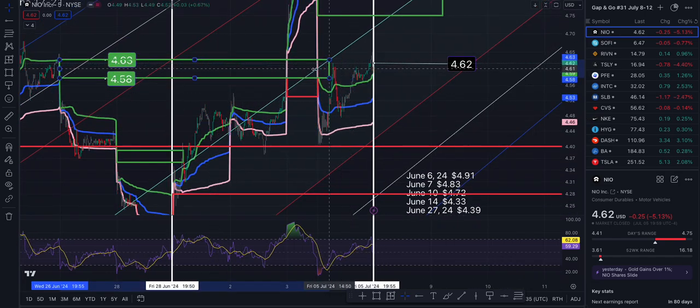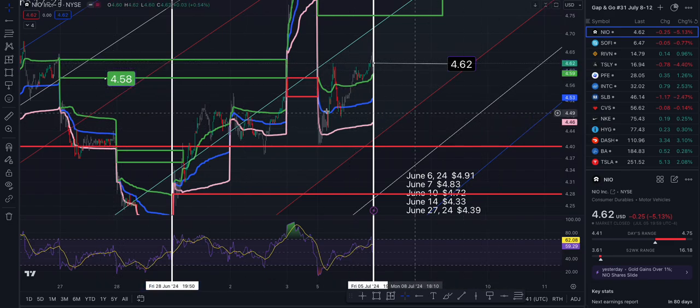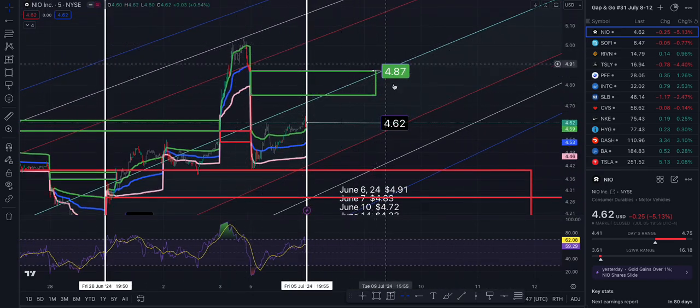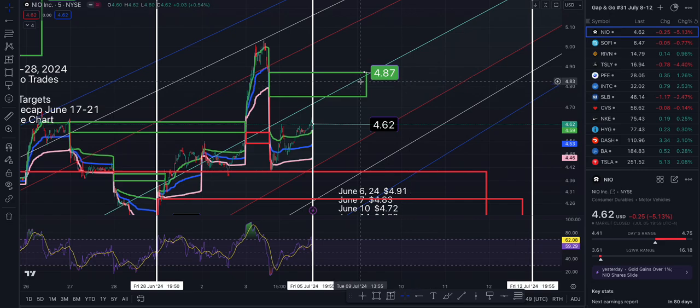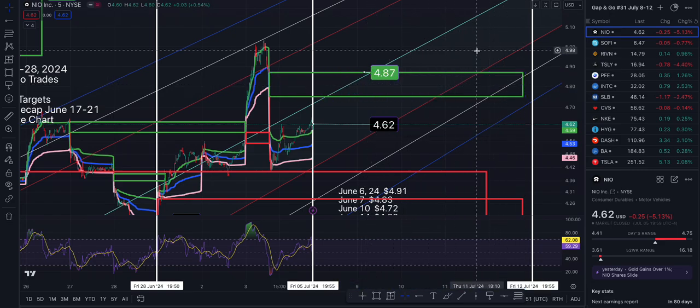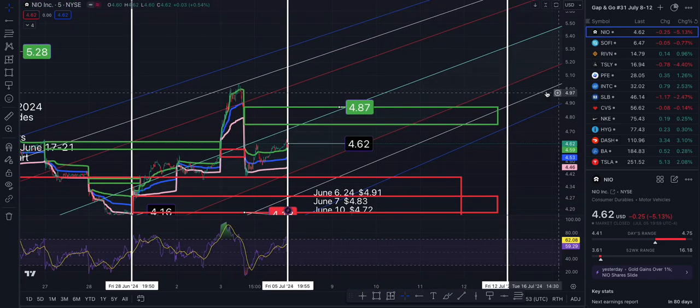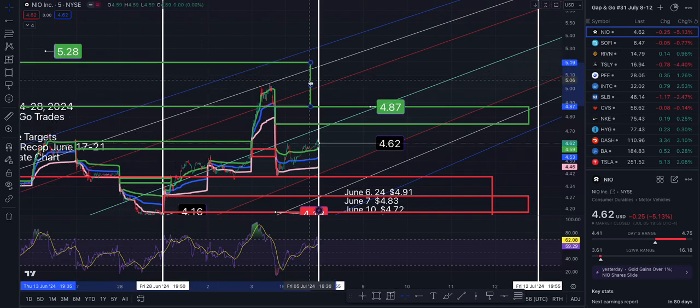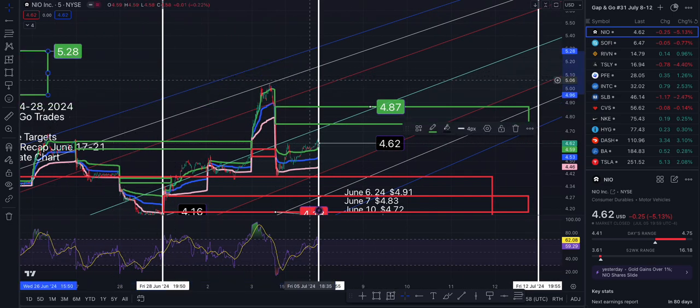Oh, and look at this one for NEO. Also done at 463. Okay, and now this is my next target at 487. I'll just extend this here. We are in an upward channel, thank goodness. Sell off at resistance. And then, oops, Command Z to reset.